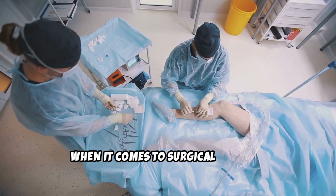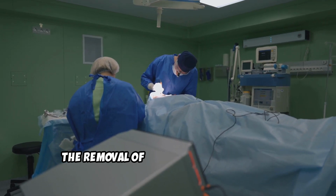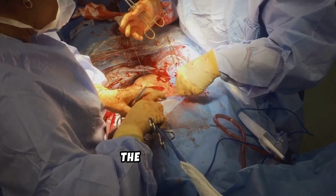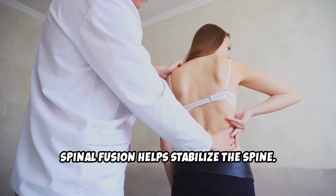When it comes to surgical options, a discectomy or microdiscectomy involves the removal of the herniated portion. A laminectomy is performed to decompress the spinal canal. For severe or recurrent cases, spinal fusion helps stabilize the spine.